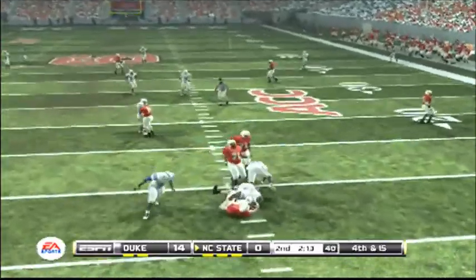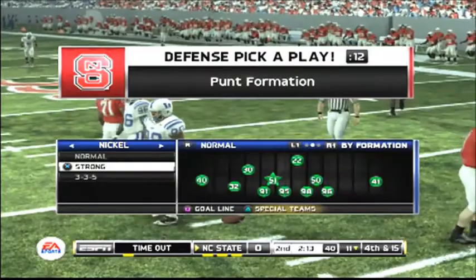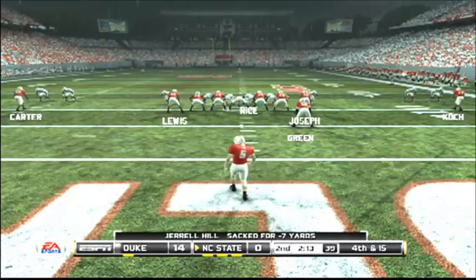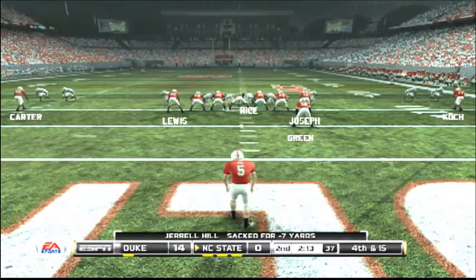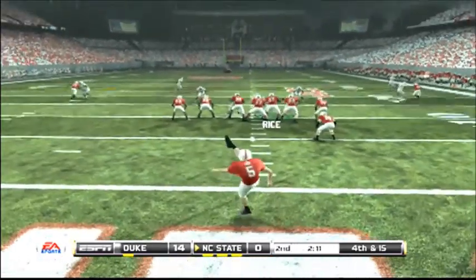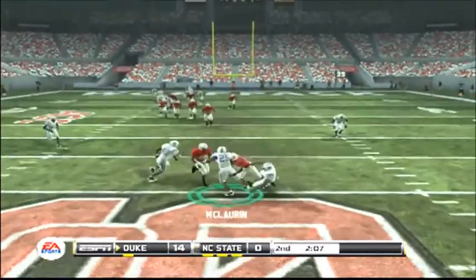They bring the quarterback down. As a quarterback, you have to be aware of the pass rush. That's three and out. Nothing going on that series. Timeout called on the field. It's fourth down. They come out in a punt formation. McLaurin is back deep to return the punt.